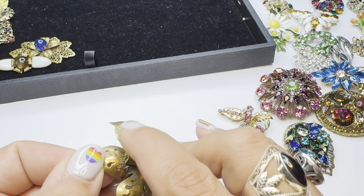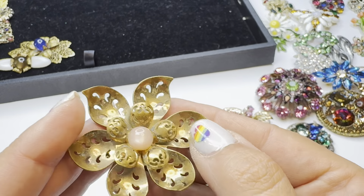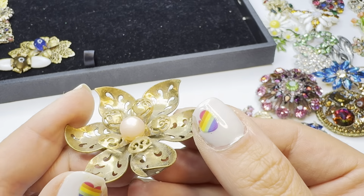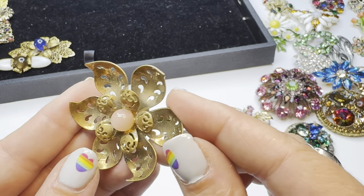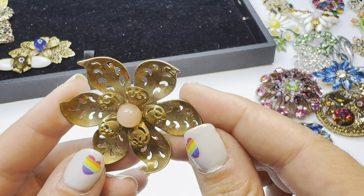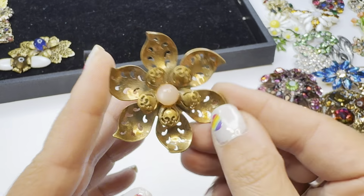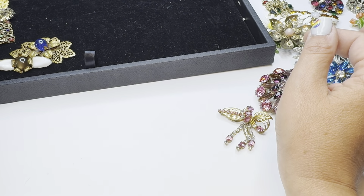This is brass, a really pretty little black brass flower with a little moon glow bead on the inside. And quite possibly it is a replacement because it does look like it's glued in, but not sure. Came in the lot, but I think that one's pretty.